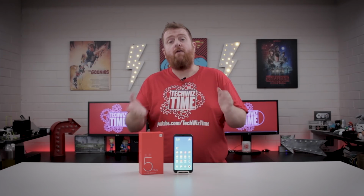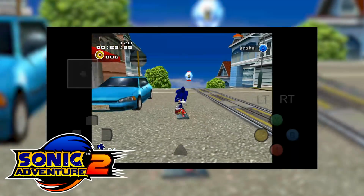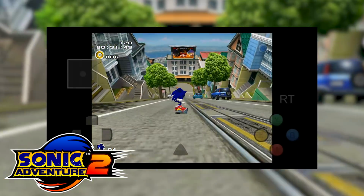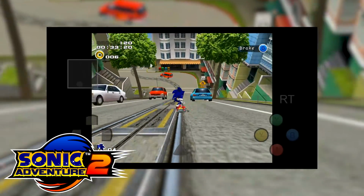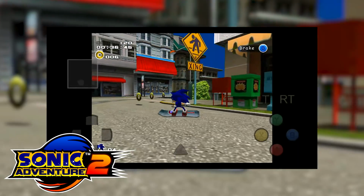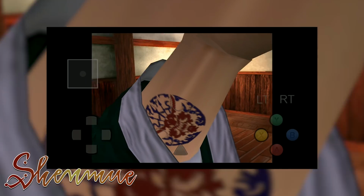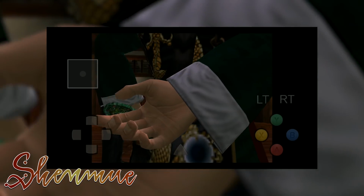All right, so after that, we've got Raycast, which is the Dreamcast emulator for Android. And the first game we're looking at here is Sonic Adventure 2. And surprisingly, we're getting about 40 to 50 frames per second here, which is really, really good on Sonic Adventure 2, especially considering that the max here is about 50 frames per second since it's a PAL game. After that, we've got Shenmue, and we're getting around 25 to 30 frames per second here. Definitely playable for when you're on the go.